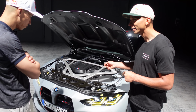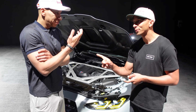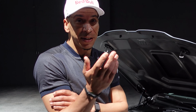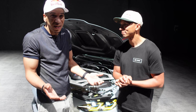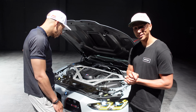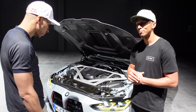This is serious. The car accelerates from 0 to 100 in 3.7 seconds, and from 0 to 200 in 10.7 seconds. I mean, guys, let's be honest, a couple of years ago, what car does that? What category of car is in that league? This is crazy. This is the strongest and fastest ever built M4 from BMW M GmbH.